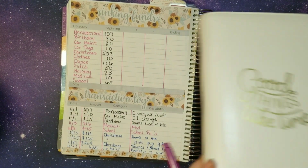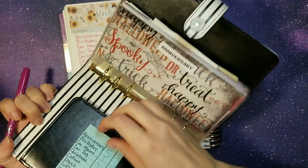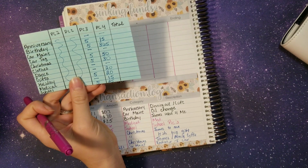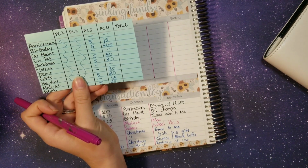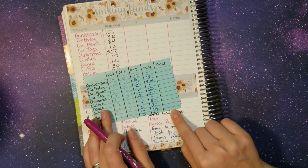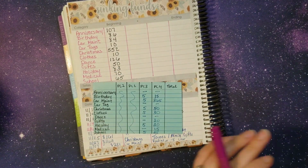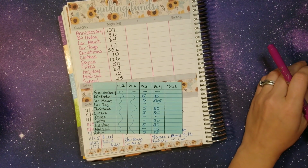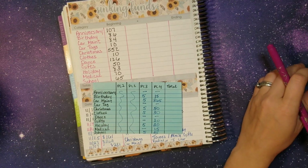So as y'all know, in our sinking funds here, I do a little note card that just shows how much we've added to each of our categories, so that way I can just look straight across and get our total numbers there. So let's go ahead and look at those and see where we're sitting at.